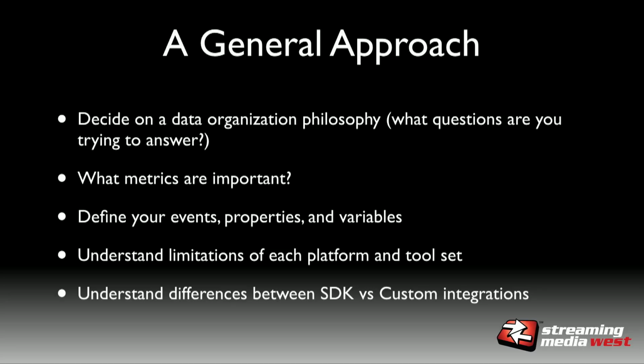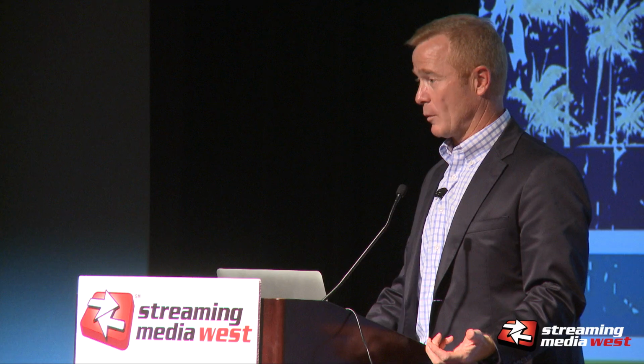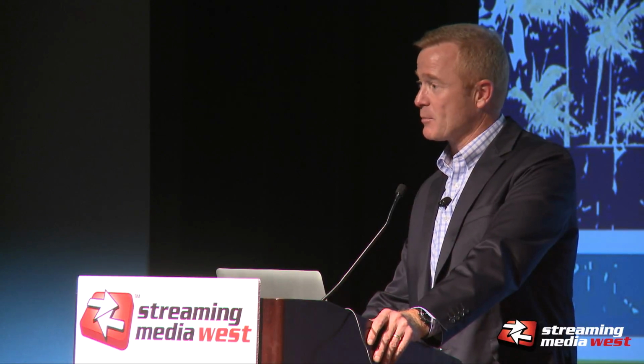Is there an SDK available? Is this going to be a custom integration? Like I said, when we started with Adobe, there were no SDKs. It was all this generic HTTP data insertion API. Now they have SDKs for almost every platform, and that greatly simplifies the solution.